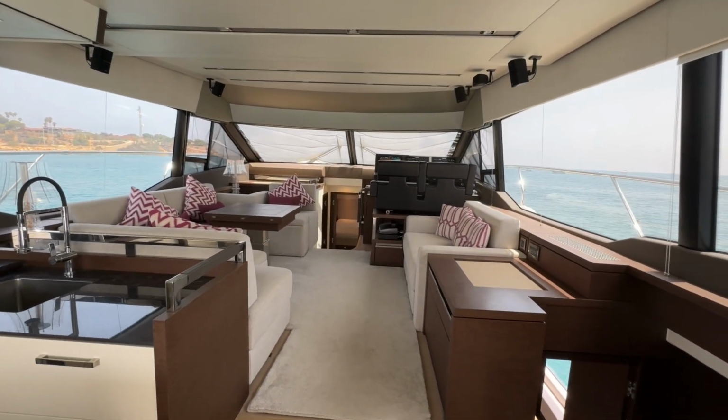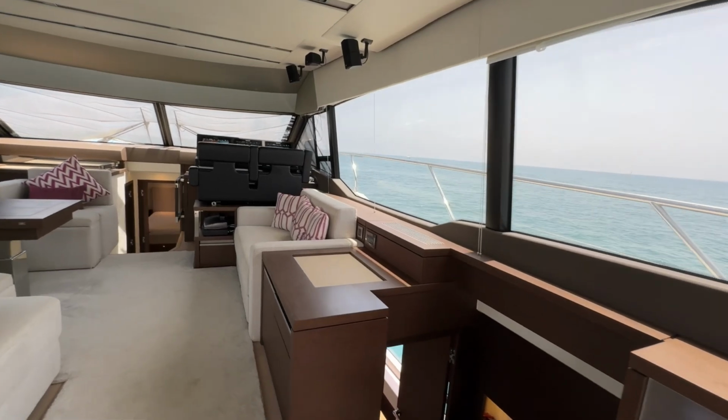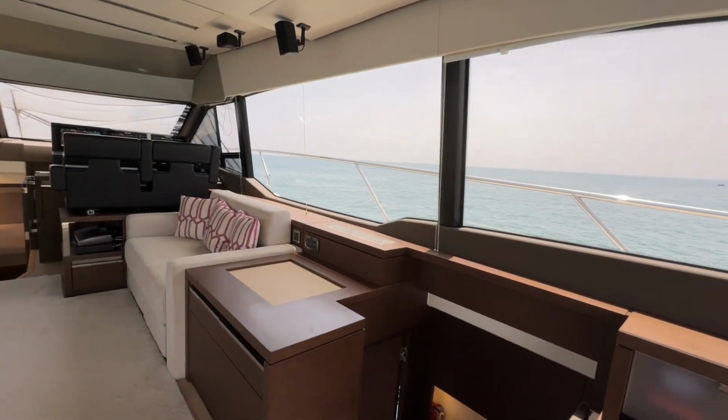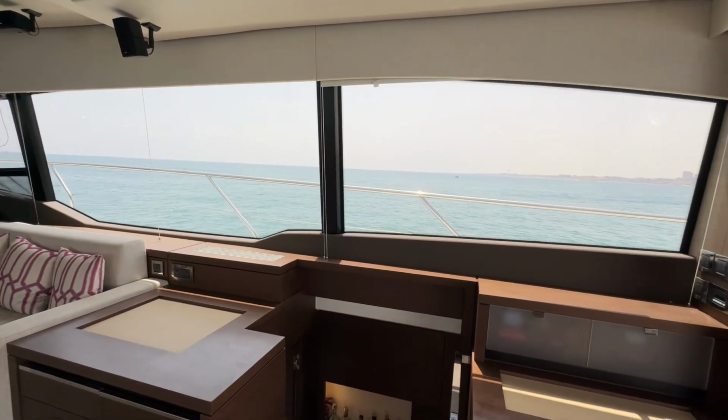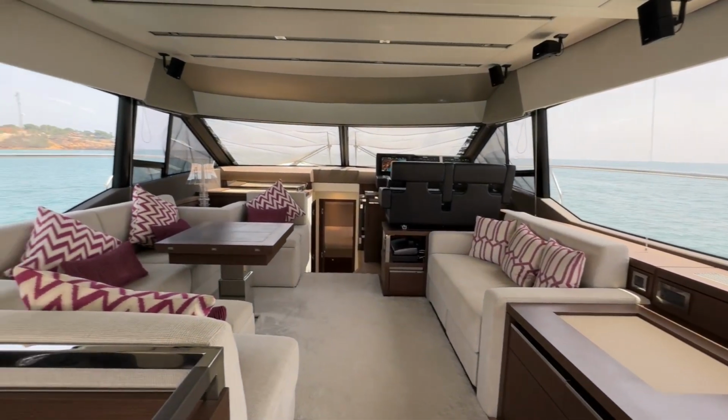So even with a little bit of wash coming by, it's quite flat and calm today, it's not too rough, but every so often one of the boats is coming by, we've got a parasailer over there, and the wash is not creating any issue with the yacht. It's staying nice and steady.